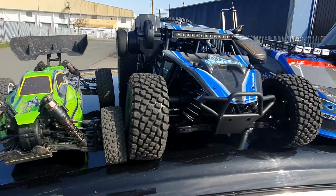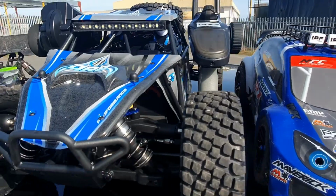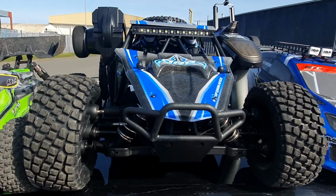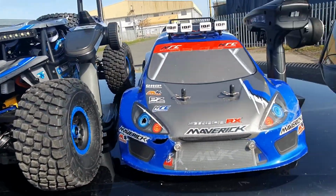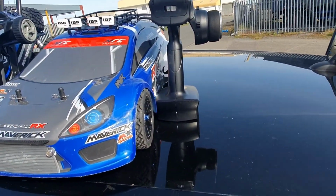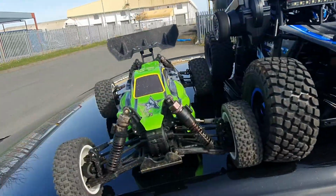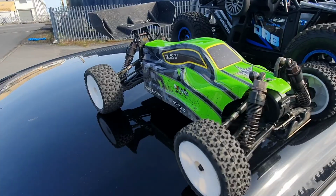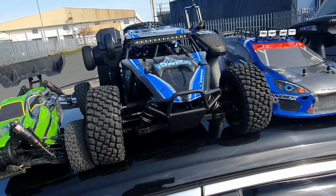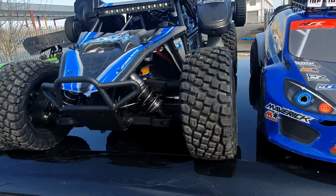So out of the three that I've had out today, I must say I am impressed with the DR8. It does look pretty cool, and on 4S, it's still fairly fast. The Maverick definitely needs brushless, and to be running either a 2S or 3S, hopefully that'll make it a little bit better. The Absema, I still like it out of them all, but I do prefer the DR8 now. It's just a lot bigger, and we'll have to just see what it's like.